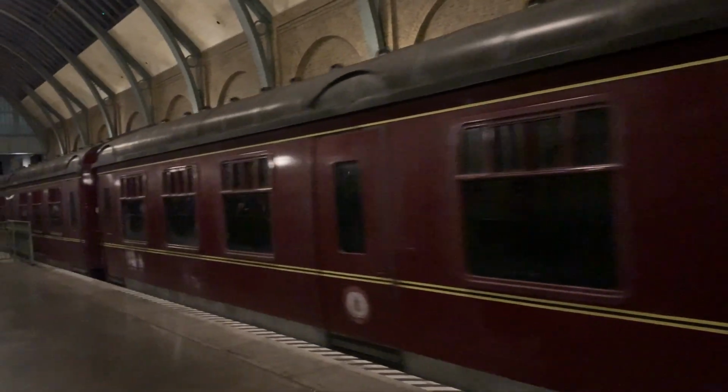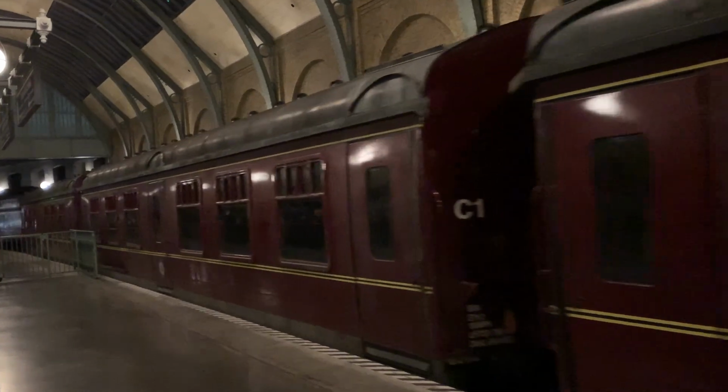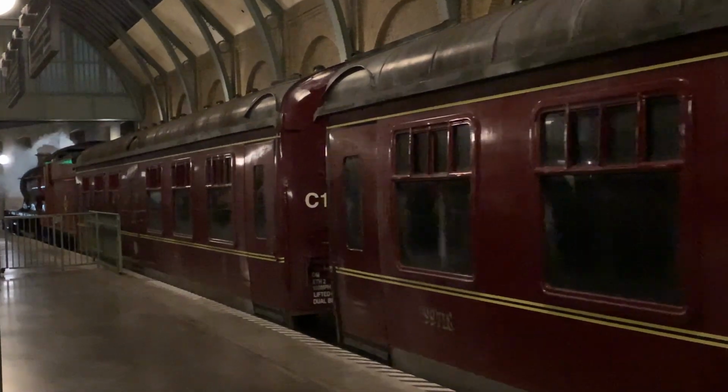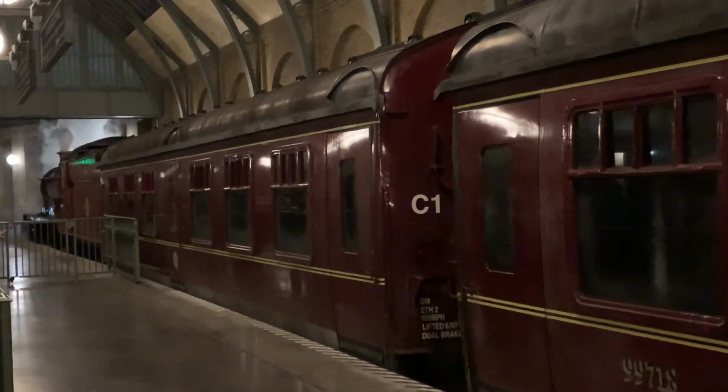Okay, so in Diagon Alley, which is on the Universal Studios side, you can take the Hogwarts Express train. It's a must-do, and definitely take it in both directions. So also take it from Hogsmeade back to Diagon Alley because the experience is completely different each way.